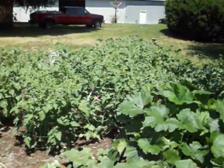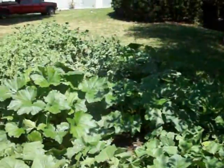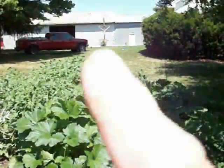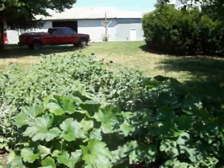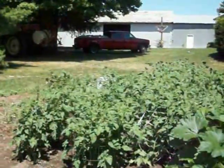This is the tomatoes. Of course, they're all doing real well. And the taller big leaves, like here, and back over this way, that's all my zucchini. The apple trees give us a little bit of shade, but they're all doing pretty well.